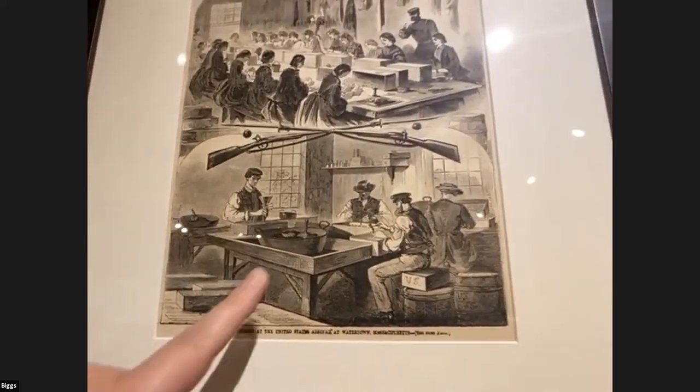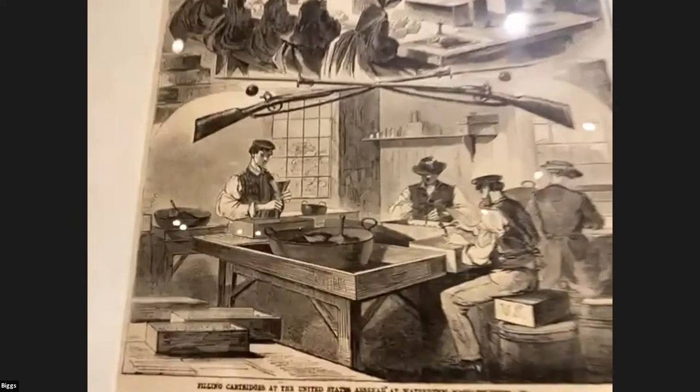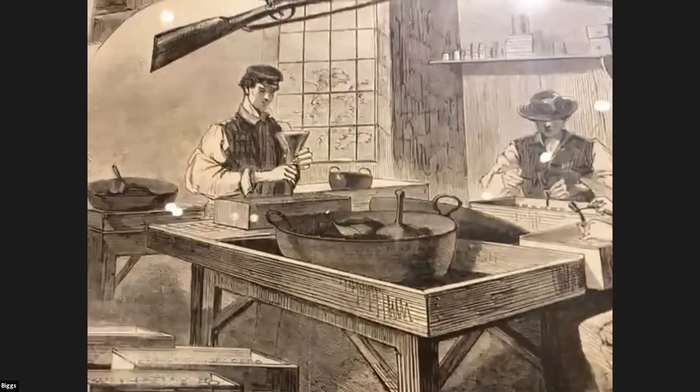Oh, we see those tubs again. See, those tubs aren't for washing, they're for gunpowder. I'm just cheesing.